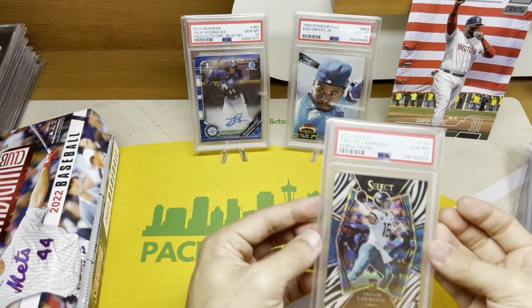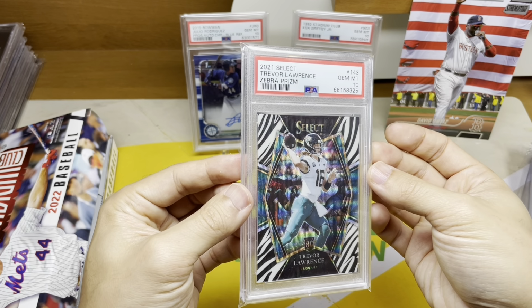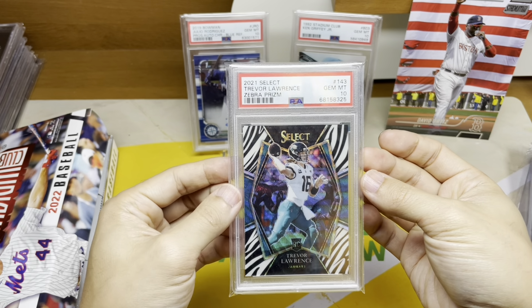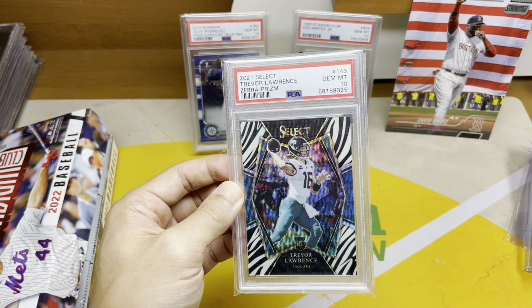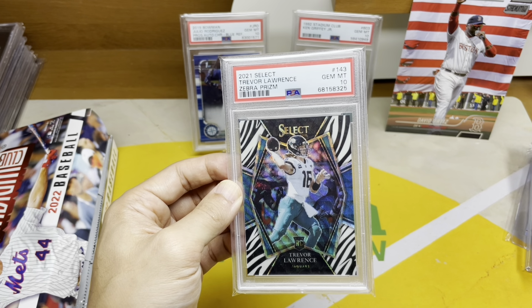And then this one, the biggest one I bought, this is a $2,000 card, Zebra, super short print, pop 3. Absolute beauty. This is riskier because it's a higher cost than that one, so I'll probably be willing to part with it at the right price, but it's just an absolute sick card.